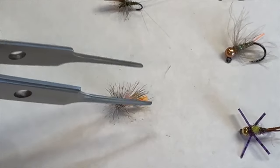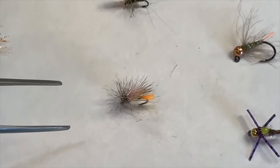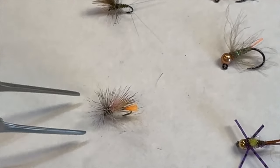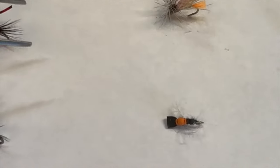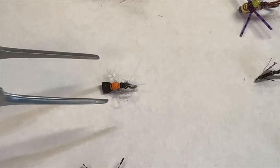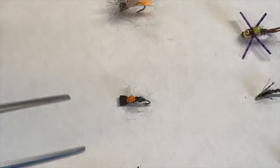Don't forget your caddis. They'll continue to be hatching out there. Still seeing a fair amount of caddis and a variety of caddis. This is a Front End Loader, so this is an egg layer. Trichos, this is a Spin Doctor, so that's a foam back tricho dry, and you'll definitely see some tricho spinner falls out there through the fall.